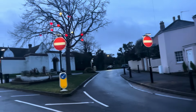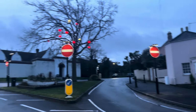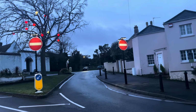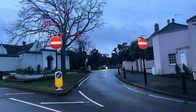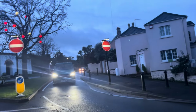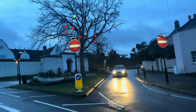One last composition for this tree. I think I'm going to risk life and limb to sort of frame it between the two no entry signs. So, right, deep breath. Oh, here's a car. I better not stand there yet. I'm going to run to the middle of the road and see what I can do. Well, not, as I said, quite a challenge.